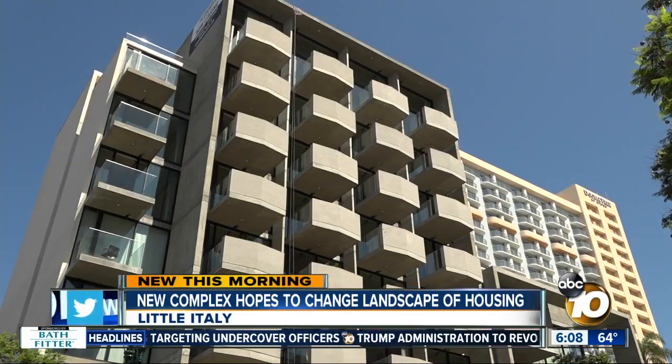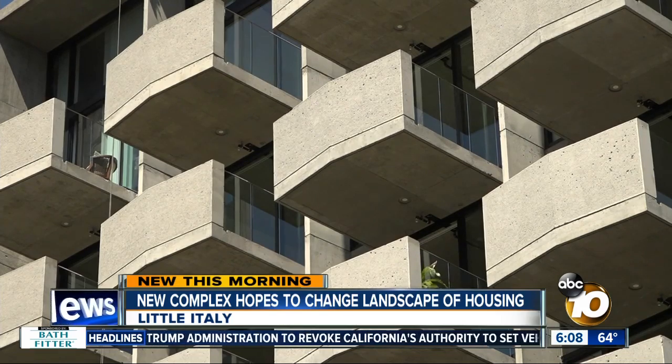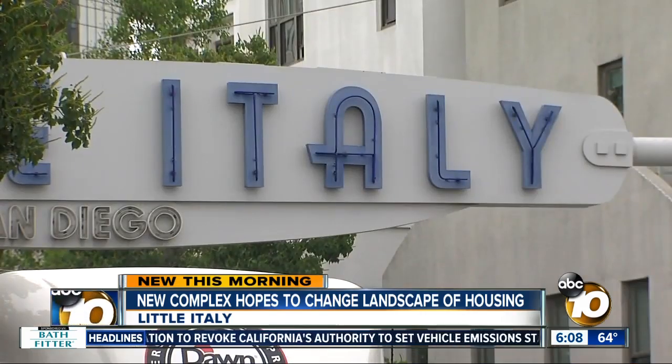Ironically enough, we have a few residents that have moved in that don't even have a car. So I think it's going to balance itself back out. The complex is already half full. And Siegel says this shows people will downsize for a chance to live in Little Italy.